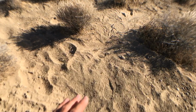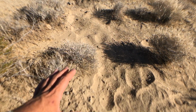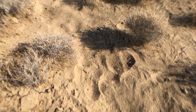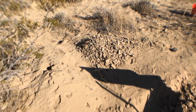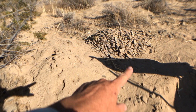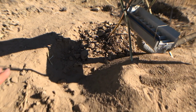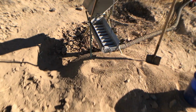Before I leave here, I'm going to do a little bit more work with the rake, straighten this area out a little bit, get some organic matter and spread it over the top. I'll show you where we're at right now. In vlog number 24, when I did that prospecting with the dry washer, this is the sample. This was the sample area. Well, I'm back there again. I'm right next door. And what I did is I started over here.